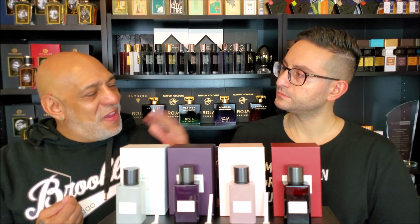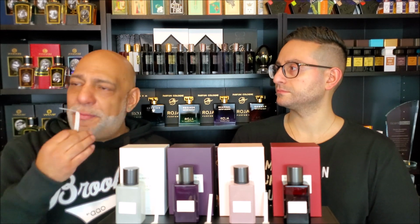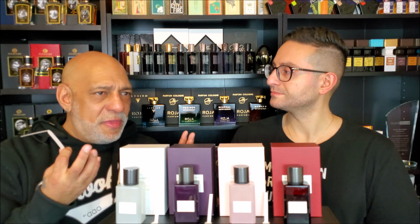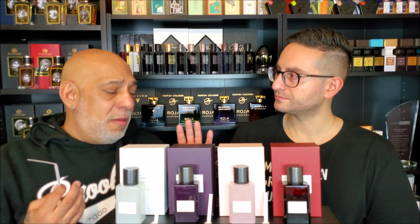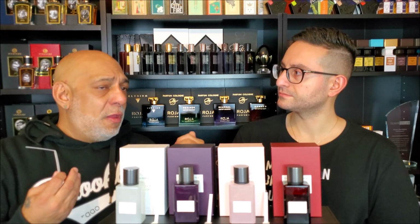This is my personal favorite out of all of them. It's sweet, but not overly sweet, not candy sweet. And it's got a really lovely, warm dry down. Yeah, it does. The amber warms up the sweetness of the cherry, but it's a nice balance of the two. And on my skin, this one wore the best in terms of projection and in terms of longevity as well. Okay, good. Good to hear.